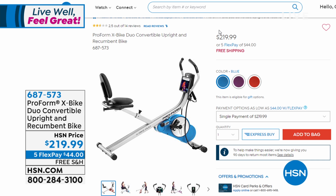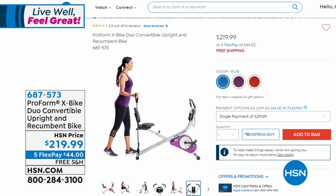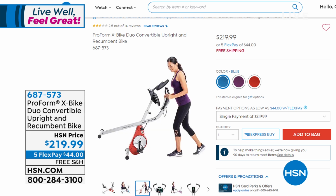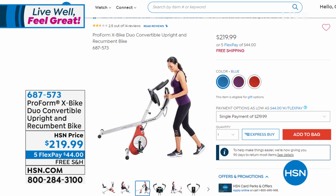We have exercise equipment. You probably heard of Proform if you've ever stepped foot in a gym. Proform is the name of professional gym equipment. We've got great value on the Proform X bike. This is a duo, a convertible upright and recumbent bike. It is less than the cost of a yearly membership to a gym. The gyms that are closed right now, we're all looking for those great opportunities and options to be able to get fit and be healthy, and this is a great one.